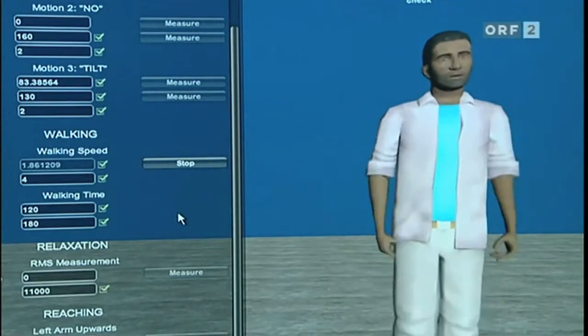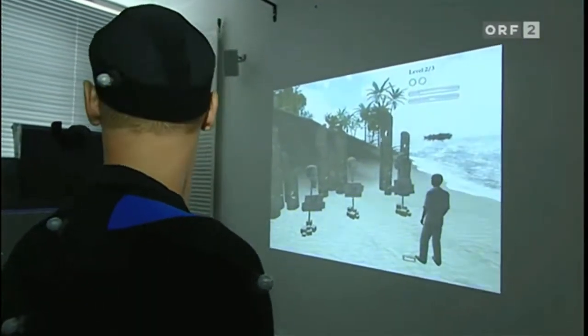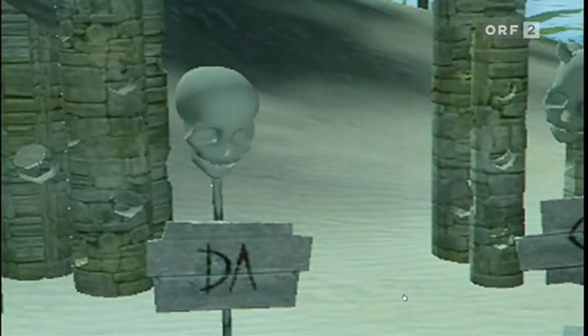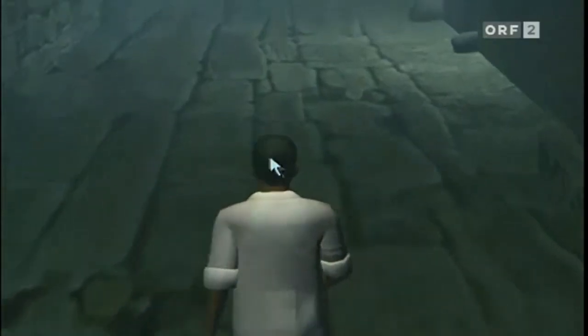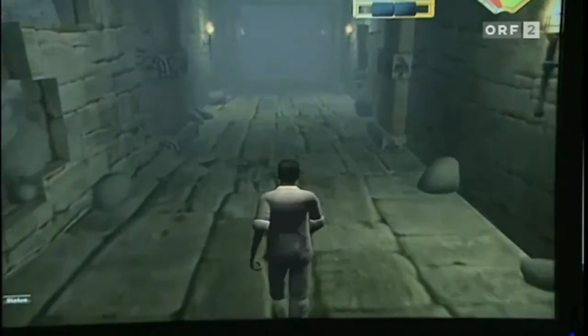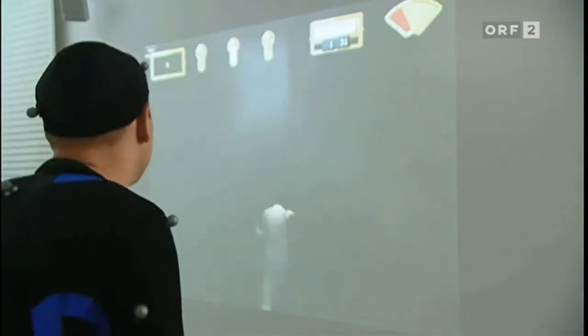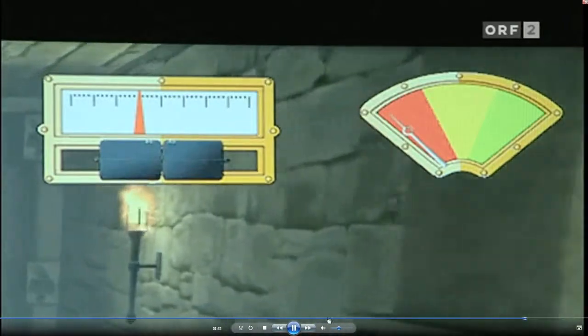Also a walking platform can be used if we need him to walk. And other parts of his body can be moved. So here you see, for example, how he can run or use other parts of his body in the virtual reality. So now he is walking on the walking platform in reality, and he can control the virtual character. This can be used for training for patients with emotion problems and for rehabilitation.